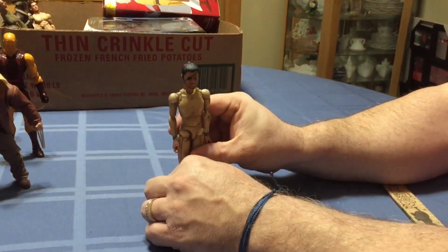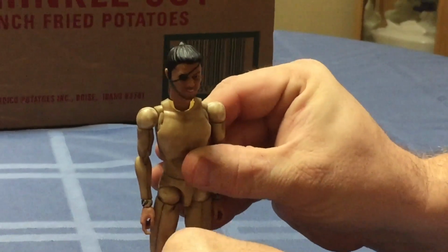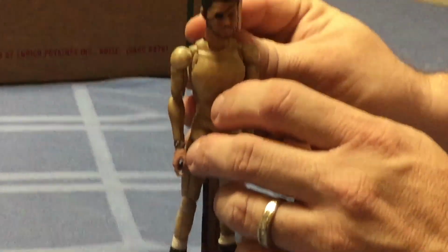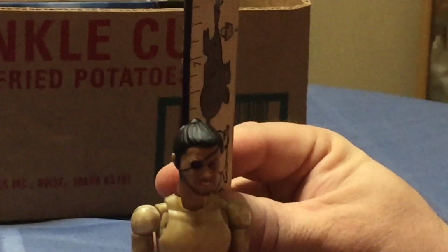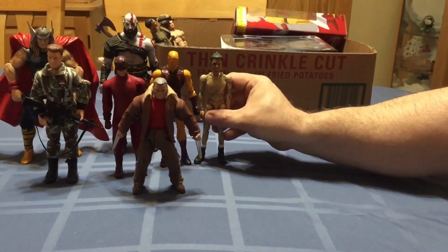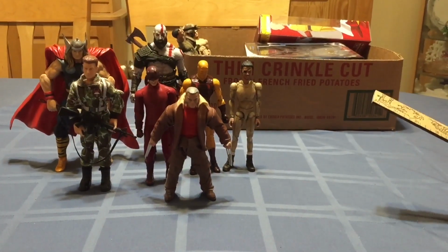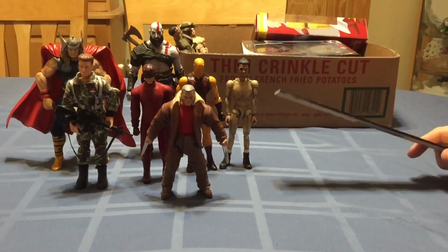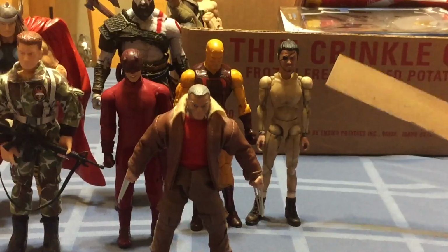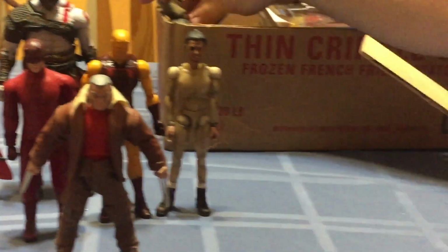This one is a 3A figure. He does have a cool head, and he does have 3A boots. He comes in at just over 6 inches. So again, he fits in line with the Marvel Legends or the Mezco. The only difference is that he's very gangly, very skinny. But if you're figuring an average person compared to a superhero, and you take that into account, I think that works just fine.